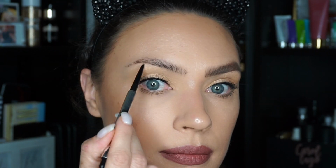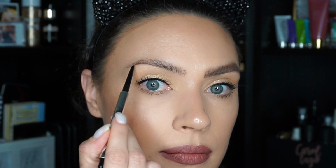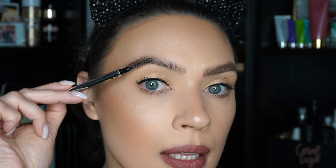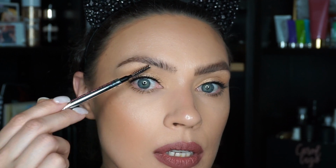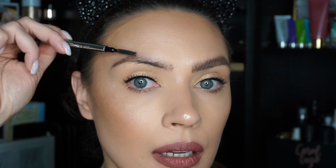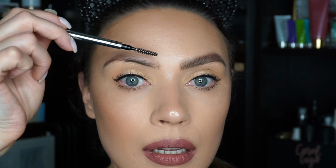So that is the kind of pressure and movement that I'm going to do throughout this whole process. And once you get the hang of it, it gets easier and easier, and you can do this faster and faster. And then in between each step, I like to go back with the spoolie, because that spoolie is going to help you blend those strokes and make them look even more natural. So I like to do this basically between every step. I brush them down very softly so you don't ruin the work that you already did. And then I look and see where are the spots that I need to fill in.